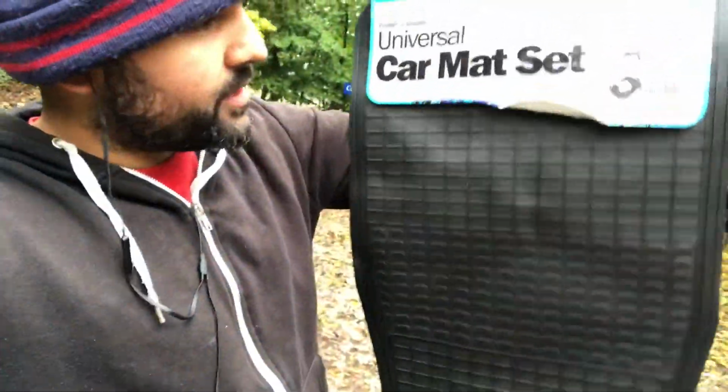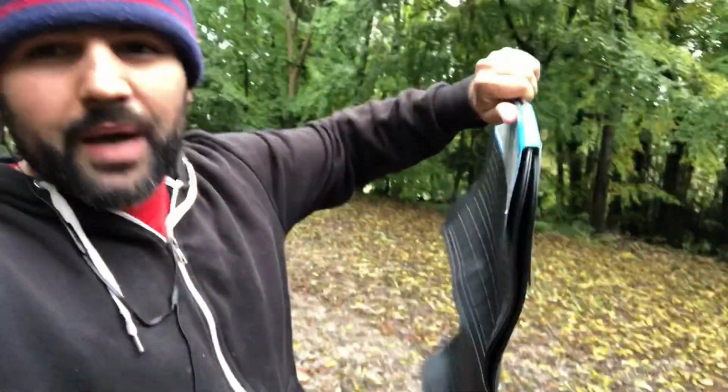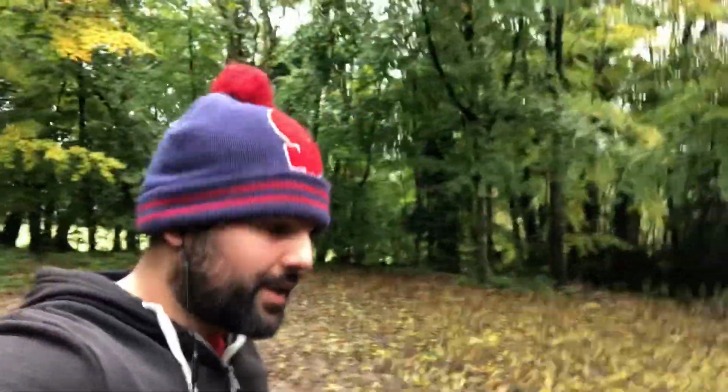The reason I got these, to be honest, I could have got like nice matte ones and stuff, but it's actually coming to winter in the UK, so it's already awful. I mean, if you look around me, winter time's coming here. It's going to be muddy, it's going to be rainy every day. These are going to be perfect. This is going to be a daily driver, as I've mentioned already.